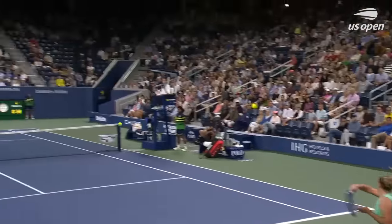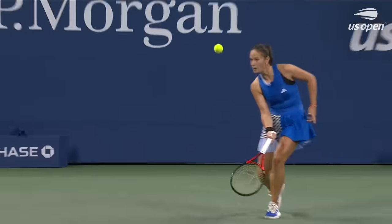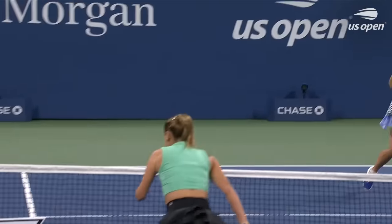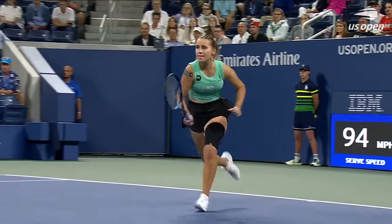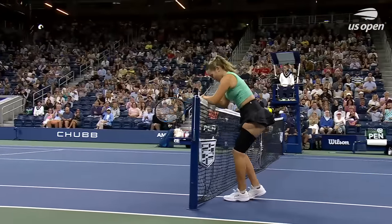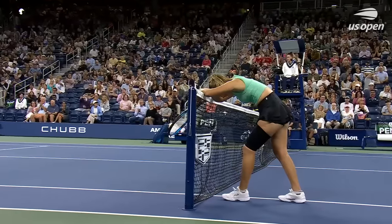Kenin finally finding a way to finish. I think she could have won that point three or four times, but in the end came up with an incredible drop shot. Still like to see her come forward and take some of those high lobs out of the air, but nevertheless, she just made Kenin work extremely hard and a little limp or something maybe there. All right.